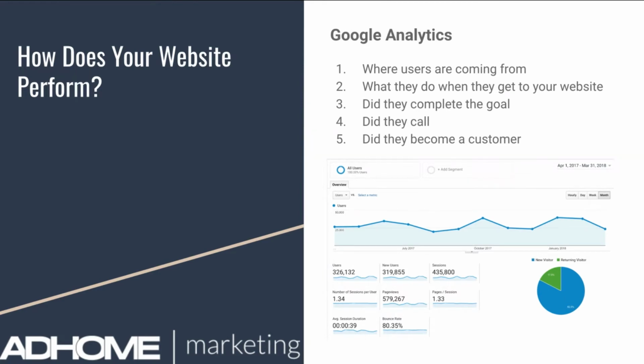So it's important to know where your users are coming from, and what they do when they get to your site. Yes, you can figure out what pages they visited. You can see the page that has the largest drop off.